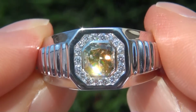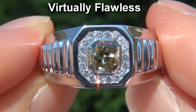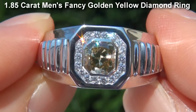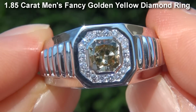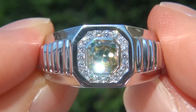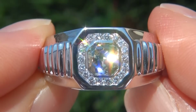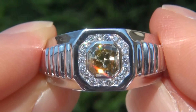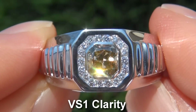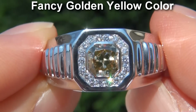Welcome to Certified Jewelry. Up for auction today is this virtually flawless 1.85 carat men's fancy golden yellow diamond and solid 18 karat gold ring. It features a 100% natural, perfectly clear, and completely eye clean, near flawless VS1 clarity center diamond with a rare and sought after fancy golden yellow color.